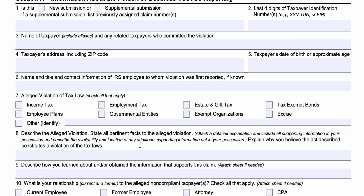So in line 8, you'll simply state all the facts that you know. You can attach more documentation if you cannot fit everything into one line. In fact, you probably should. You should probably not spare any words when it comes to submitting as much information as you can. And then also, most importantly, explain why you believe this act that you're describing violated the tax law. In line 9, you'll enter how you learned about or obtained the information that supports your claim, and if you need to attach additional documentation, you're more than welcome to do so.